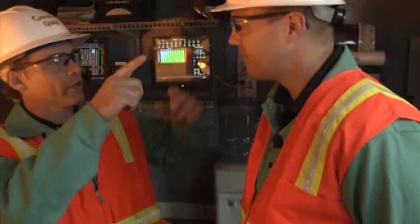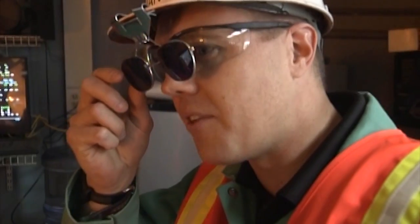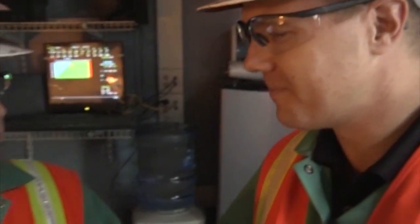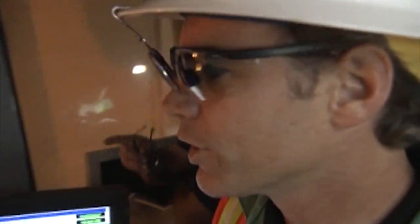Earlier I was asking you about these cool glasses you have right there. What are those for? If you flip those down, then you can look at any of the hot things like that without hurting your eyes. You can look through if you want. Here we go. Do I clip these on? Sure, you can clip those on, and now you can look at the hot steel.